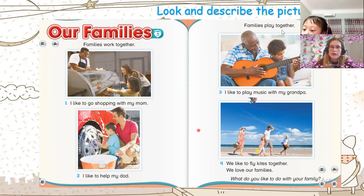Families play together. I like to play music with my grandpa. No. Let's please read one more time slowly. I like to play music with my grandpa.